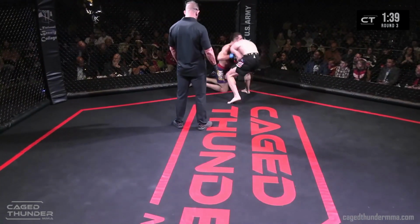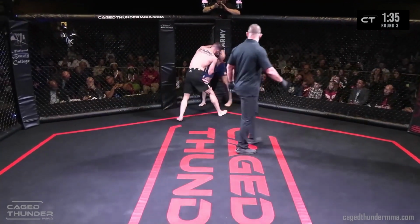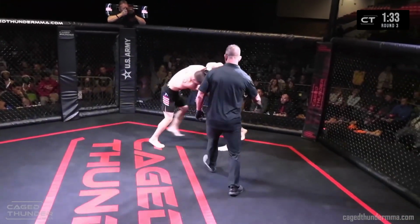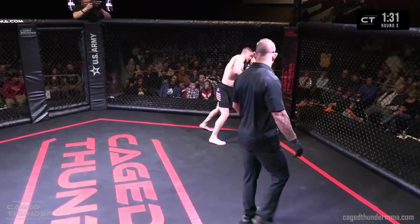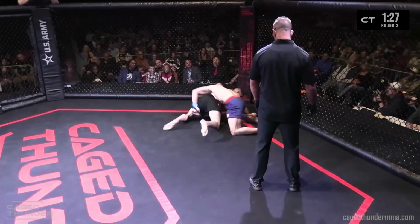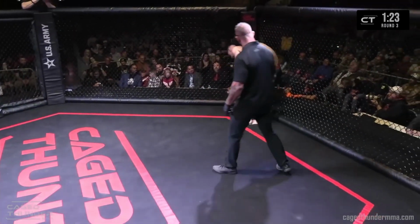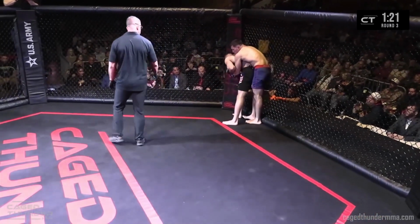Nice. Shane's got to stand up here. Excellent job. And there's the urgency you needed to see out of Shane. Absolutely. Solid overhand right in the clinch there. Lagoa's eating those shots. Good luck. And it's Lagoa on the back. A much needed level change there. I loved seeing that from Shane.